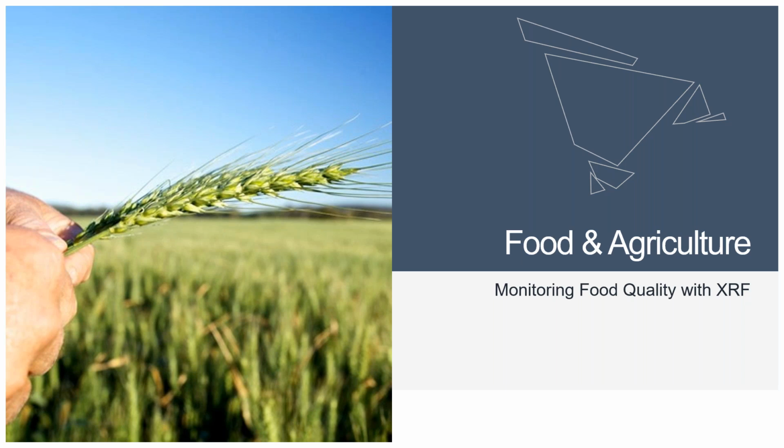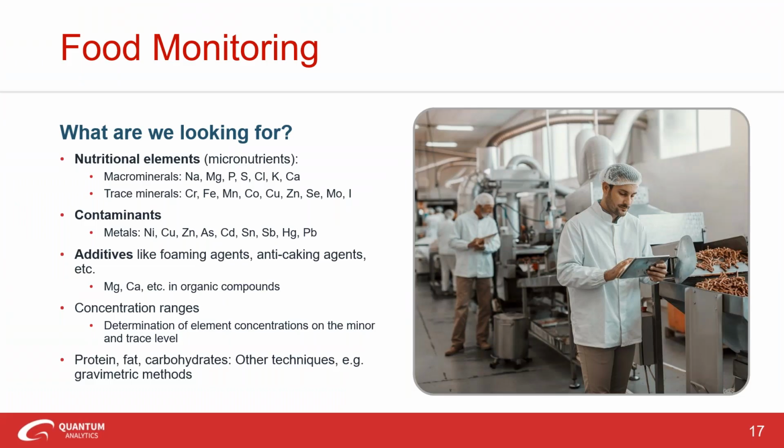All right, so why is XRF the right tool to monitor food quality for you? For that, we have to know, what are we looking for, right? So first, we look at three major groups. We have nutritional elements, contaminants, and additives. With nutritional elements, they could be subdivided into macro minerals. This could be sodium, magnesium, phosphorus, sulfur, chlorine, potassium, and calcium. Then there are trace minerals like chromium, magnesium, copper, and zinc. They are supplemental additions, but in much smaller amounts.